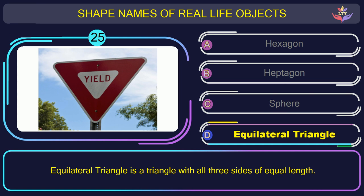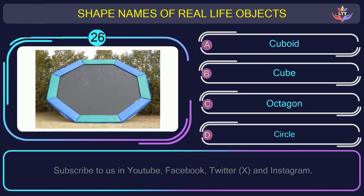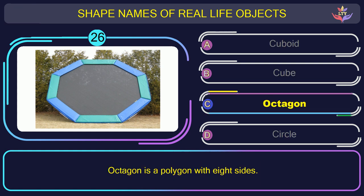Question number 26. Guess the shape name of this object. The correct answer is option C. Octagon. Octagon is a polygon with eight sides.